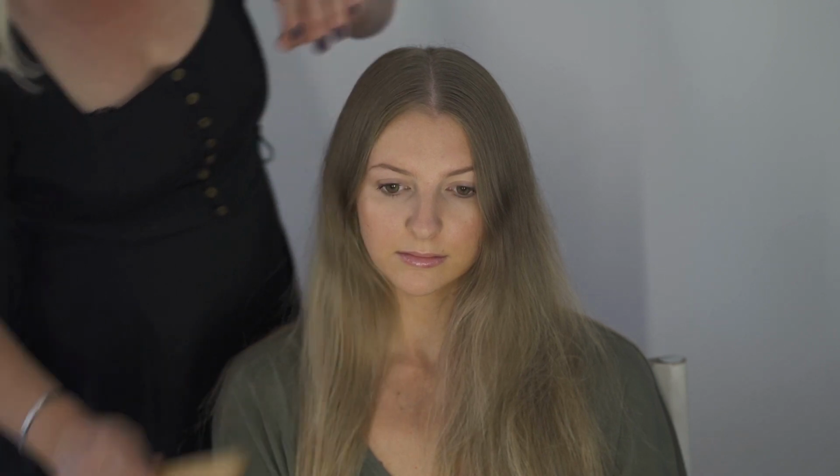Middle parting was very popular, and straight. So you found that most women would probably have ended up just washing their hair and leaving it natural.